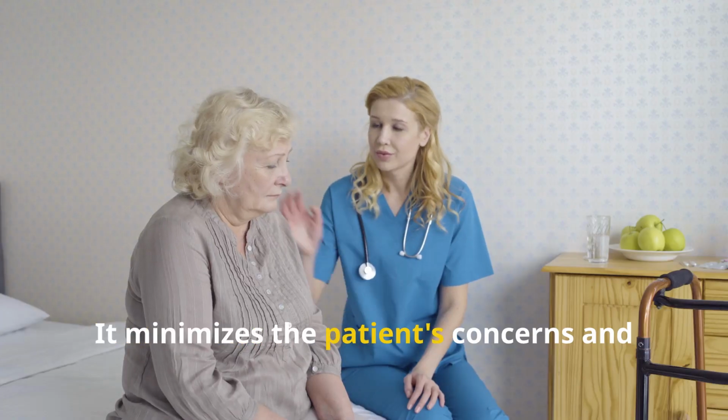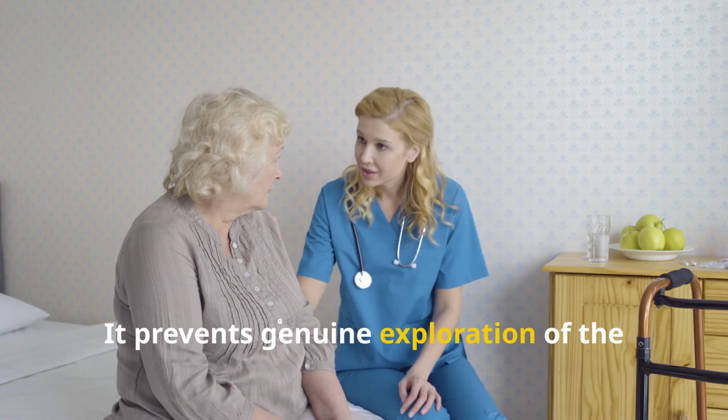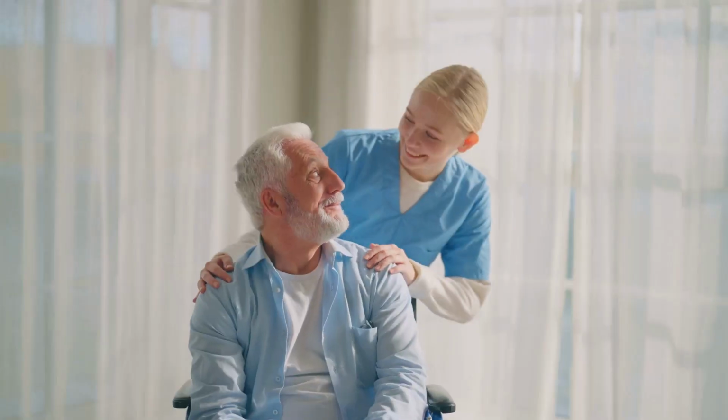It minimizes the patient's concerns and can feel dismissive. It prevents genuine exploration of the patient's anxieties. Instead, acknowledge concerns and provide honest information.